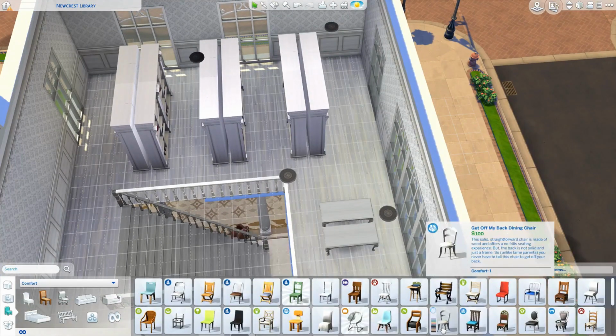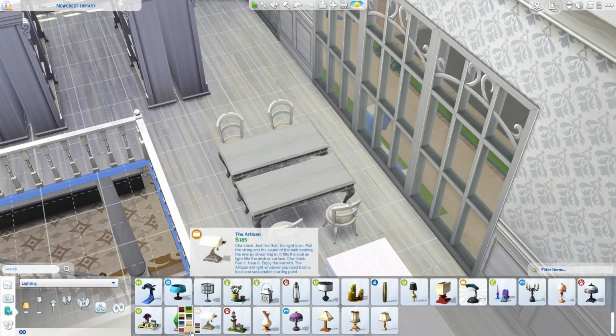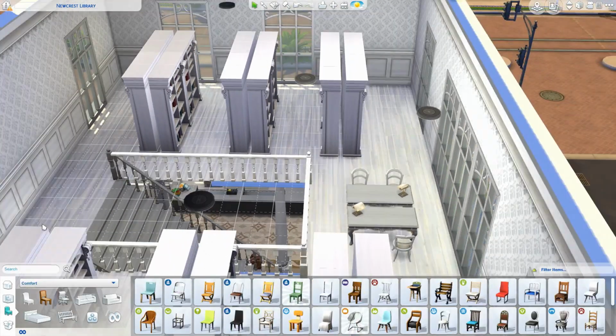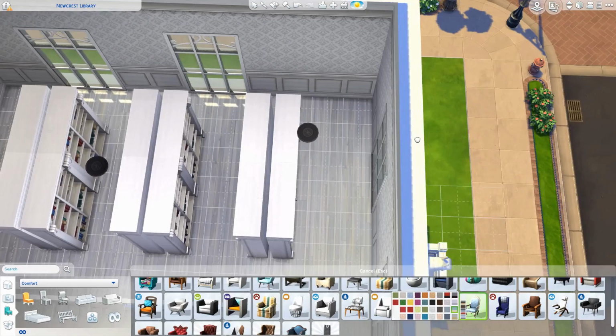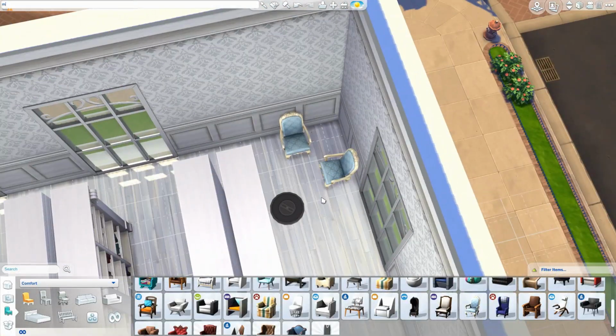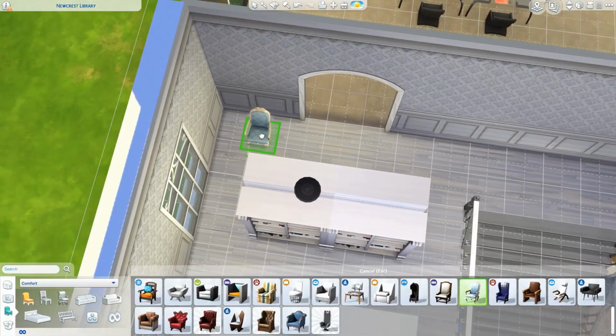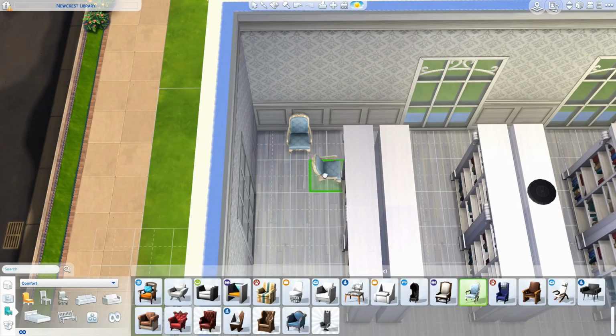I did put in a little miniature study area right here just because there wasn't really a good spot. I didn't really want to put a big stack of books right there where I put the two desks because I just didn't think that they would look very good there, because that's the main window over the front door of the library, and I don't really want to block the light from all of that.